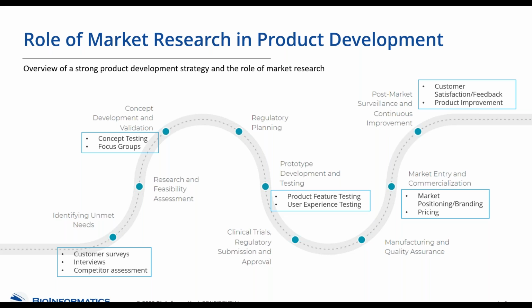And even as you launch a product, there's going to be questions about marketing, positioning. How are you going to position that product? How are you going to brand it? What's the messaging going to be? What is the price going to be in order to capture the value that you've created? And post-launch, you're still going to want customer feedback, understand if they're satisfied, and establish that feedback loop so that you can continuously improve that product.